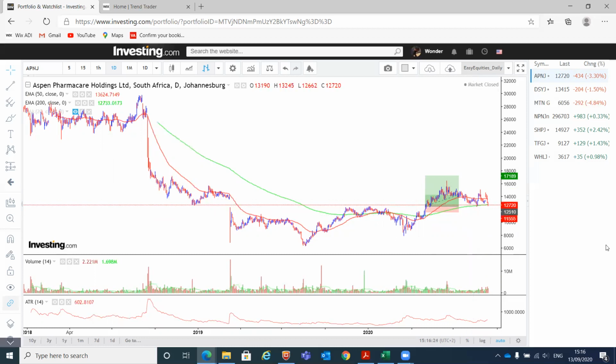Yeah. And then to give you an update on some of the trades that we placed previously. So the update includes Aspen, of which we've already said that we still have a position. The position is up 8%, and we are watching that position closely to see if we should continue to stay in the trade or if we should exit the position. So the next update is on Discovery.